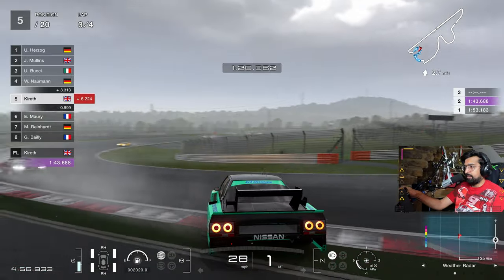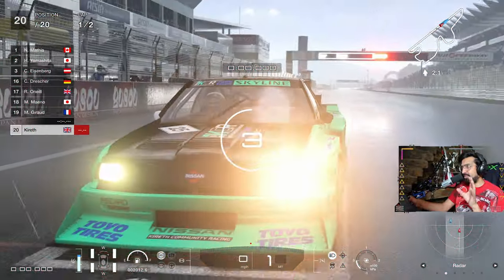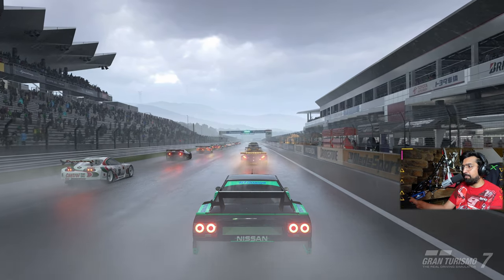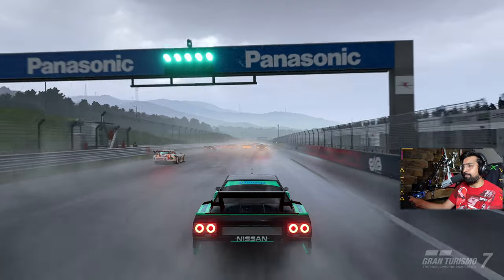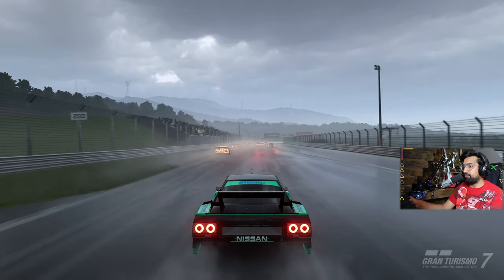Whoa, no, we haven't. Okay, so I purchased some wet tires. We're going to do this properly. So we're going to do the two laps, and we're on the wet tires already. Let's go. I am absolutely petrified because this car is really difficult to drive. It's really fussy at the best of times in the best conditions. So how on earth is it going to be in this torrential rain?